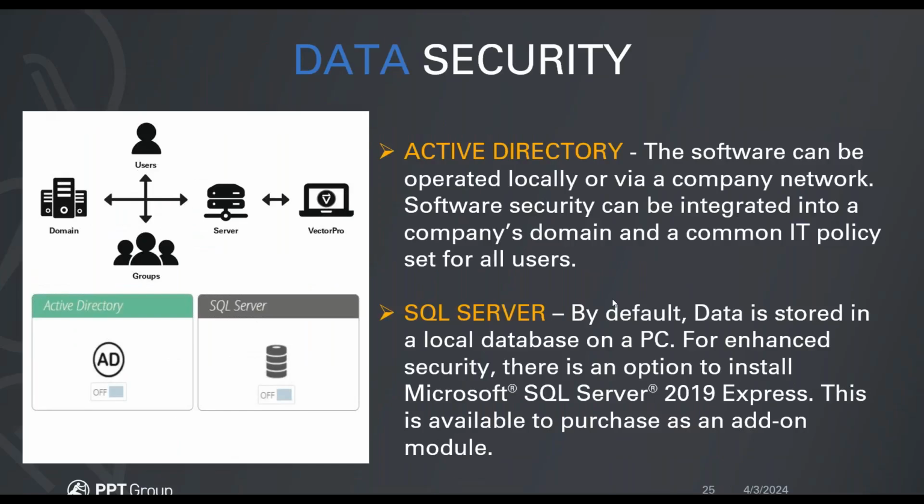And then there is also an Active Directory that allows the software to be operated locally or via a company network, where you can integrate the software into your company's domain and a common IT policy set for all users. And then finally, there is an SQL server. By default, data from VectorPro is stored in a local database on a PC, but for enhanced security, there is an option to install Microsoft SQL Server, and that's available to purchase as an add-on module.